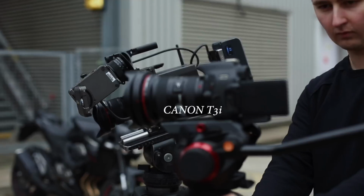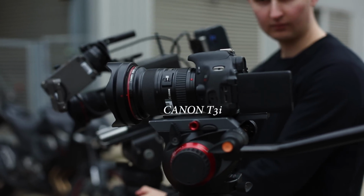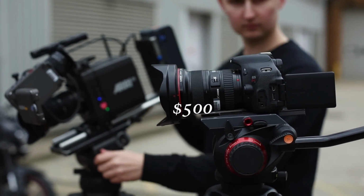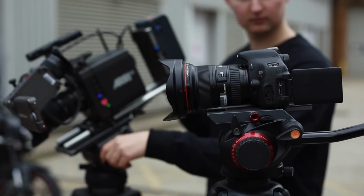Then right next to it, my Canon T3i, which is generally regarded as a beginner's camera and costs a few hundred. The question is, how much worse is the cheap one?